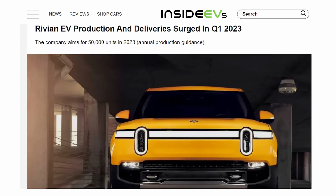That's the story that played out when the company easily beat its first quarter production numbers and the stock jumped as investors rushed back in. Rivian has also announced that its Max Pack battery variants will be available for the pickup and SUV models by this fall, increasing the range by 50 miles for each.